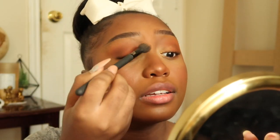Clean it up. We will be using the brush that we use for our powder. Going over it a little bit, really light-handed because you don't really want to take the product off. Blend it all out. See?